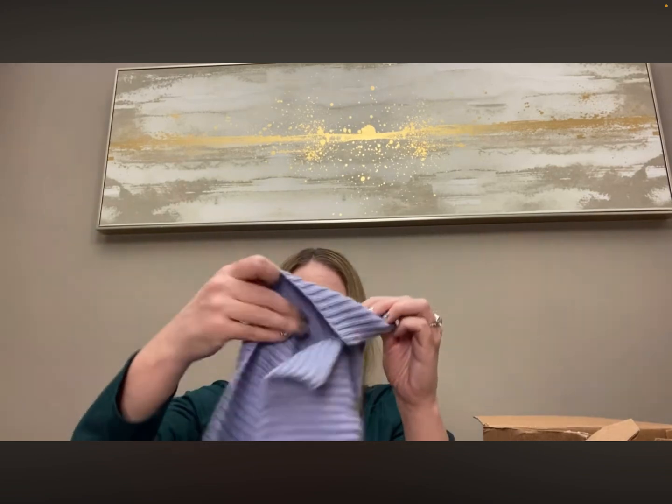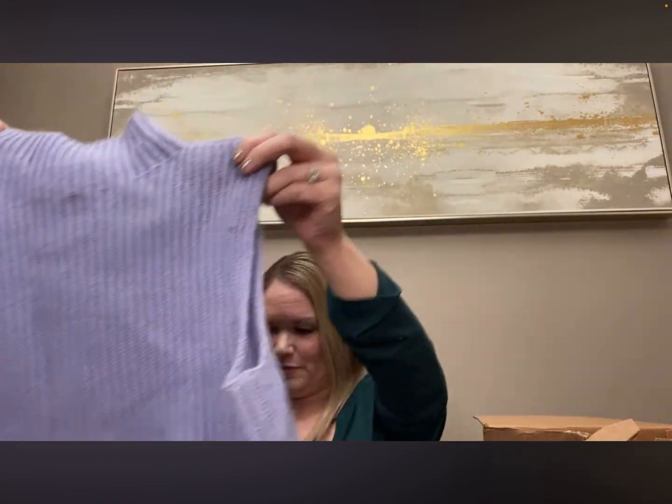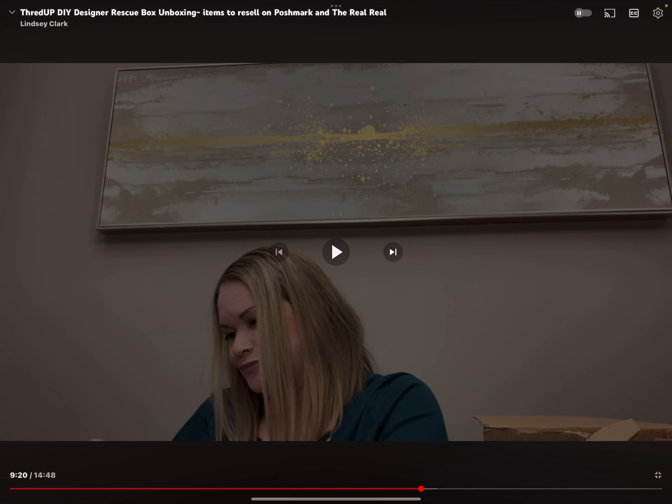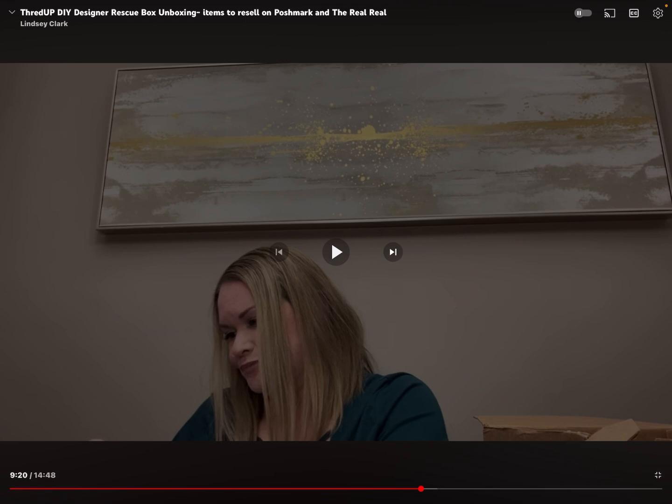There is a hole in the back though, right here. So that's disappointing, but I mean, it is in the back. I guess if you wore it under a blazer or something, you wouldn't see it. It's really soft. This sweater was really nice, beautiful color, but unfortunately it did have a couple holes in it. It certainly could have been repurposed into a scarf or something like that. I did end up including it in one of my DIY boxes. So my earnings on the Escada sweater was approximately $9.